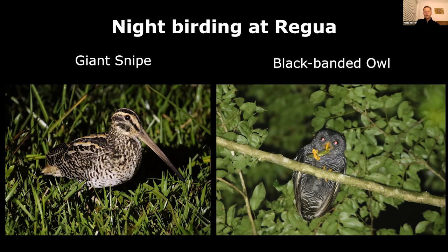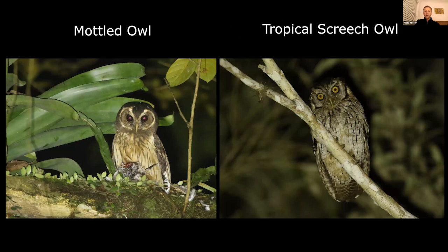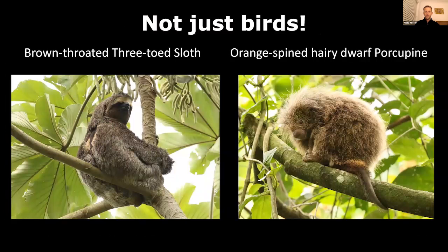And the black-banded owl, again, tricky bird, but we always give it a good go. Mottled owl there, having its evening meal, and tropical screech owl. And obviously these tours are not just about birds. We stop and try and see everything else along the way.